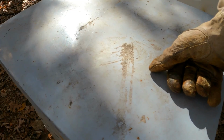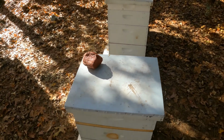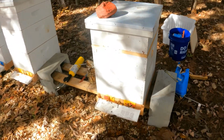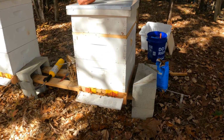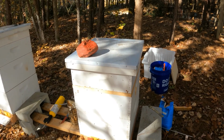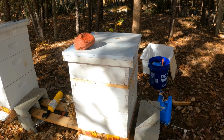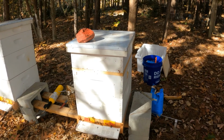And I mentioned earlier that I'm gonna have to be coming out here to do an oxalic wand inspection sometime in early December. But that right there is what I want the rest of the hives to roughly look like. A deep, a super with actual drawn honey, then an inner cover, and up top the feeder, so they can go up there and get all the dry sugar. So that's the idea. I'm gonna pause the video and figure out which one I'm going to work on after this.